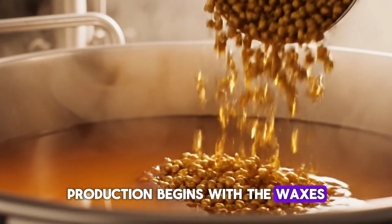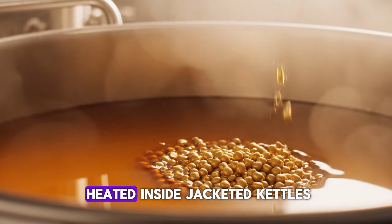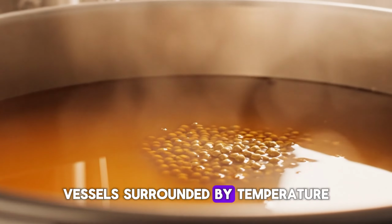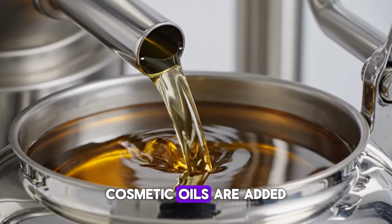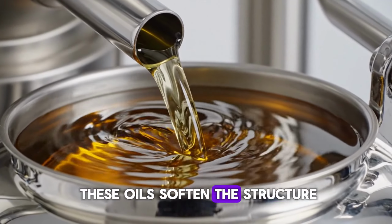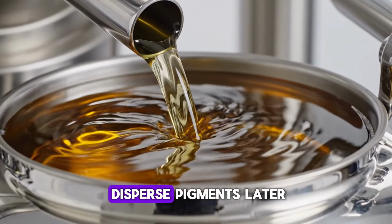Production begins with the waxes. Solid wax pellets are heated inside jacketed kettles, vessels surrounded by temperature-controlled hot water or oil. Once the wax is fully liquid, cosmetic oils are added. These oils soften the structure, improve glide, and help disperse pigments later.